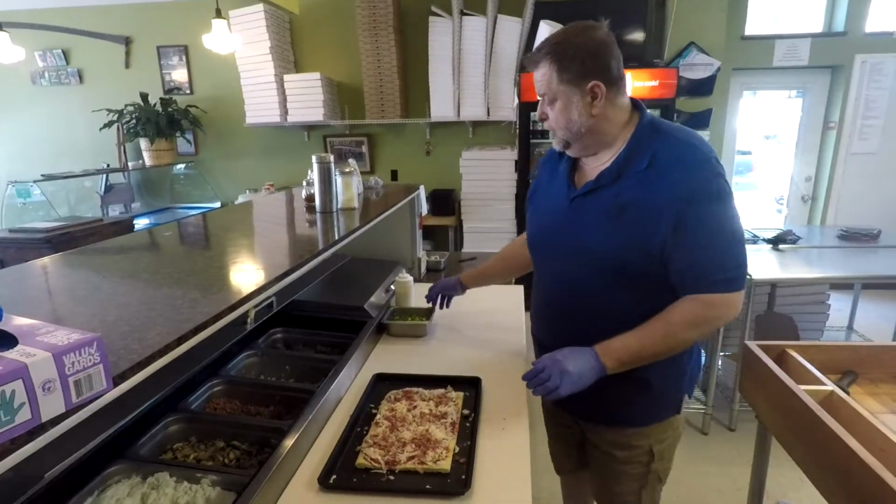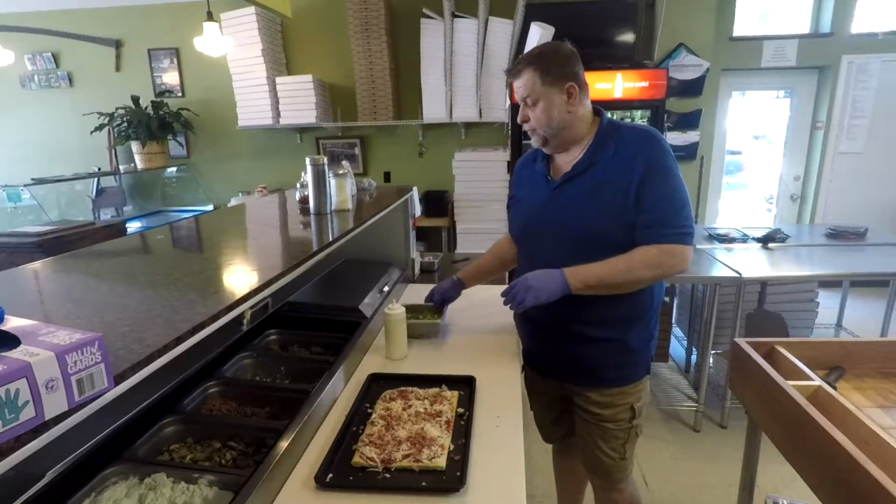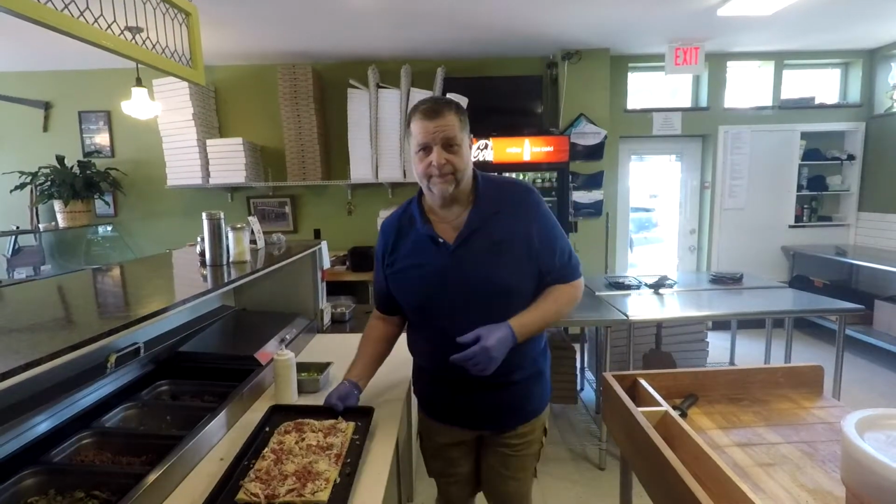When it comes out of the oven, we're going to top it with our in-house made ranch, real sour cream. Once again, emphasis on fresh, and some fresh chopped green onions. So we're going to go ahead now and throw this in the oven.